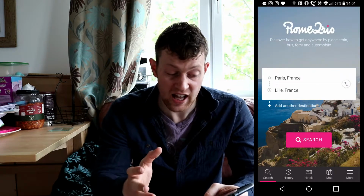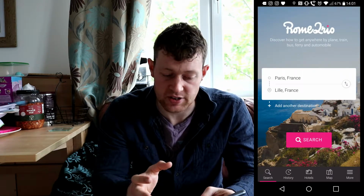So the next app that I like to use is an app called Rome to Rio. It's not just if you're going from Rome to Rio, they just call it that, but it's essentially a public transport app for, as far as I'm aware, the entire world, because I put any destination in here, it always comes up with solutions.